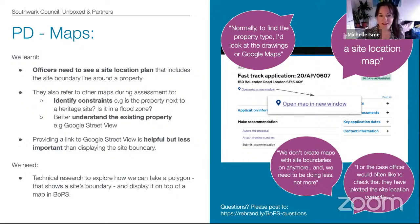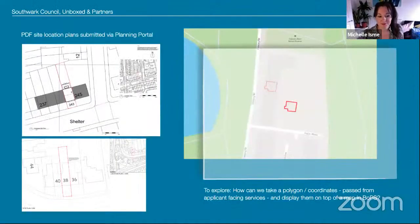What does really matter is being able to see that map with the actual site boundary clearly on it. So if we go to the next slide, please. Something that we need to figure out really is just what's the best way to show that.